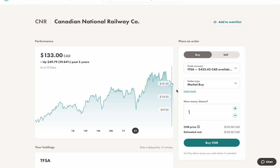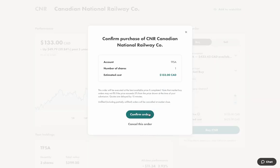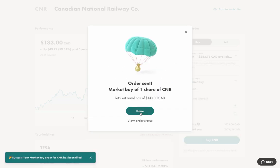Okay, so tax-free savings account. That's good, actually. I recently opened up the personal one and haven't done anything there, but that's dangerous. If I'm not paying attention, I'm going to buy it in the wrong account. Okay, so anyways, we're going to buy 1 at a market buy. We're going to confirm that order. Yes, and hopefully that does, in fact, go into the tax-free savings account. Okay, cool.